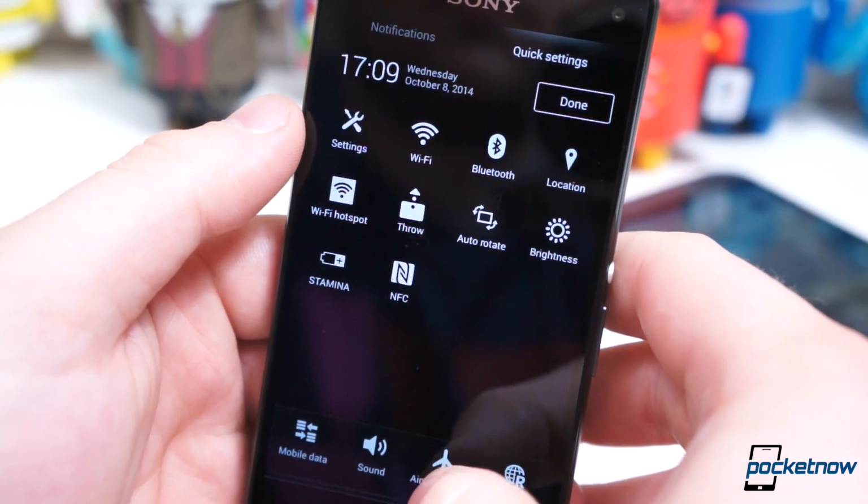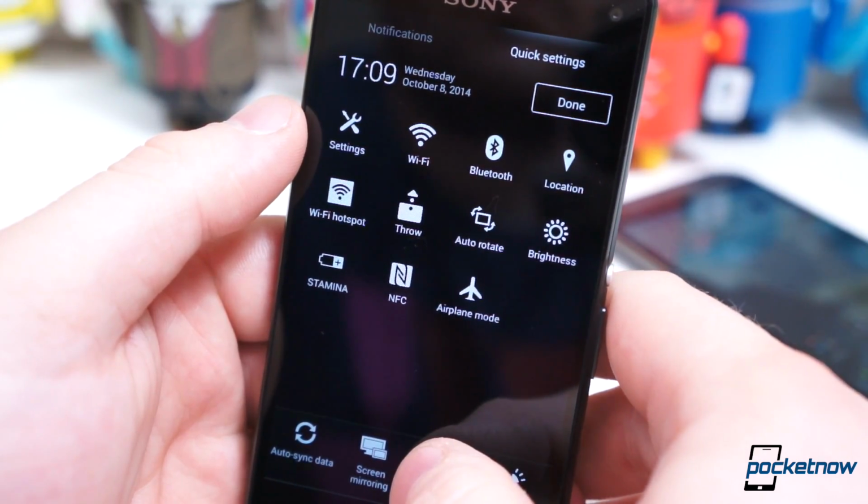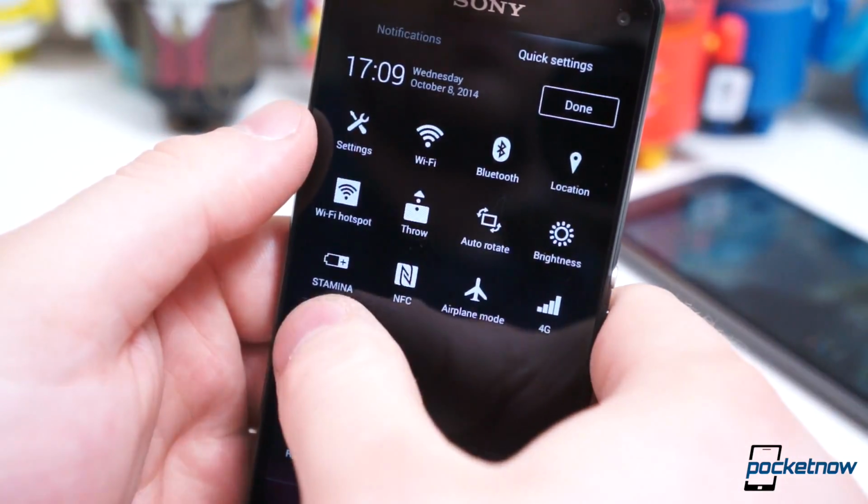It's actually improved the Android experience some, and it offers enough customizations for users to make their phone truly theirs without sacrificing user experience and cluttering the UI with too many frivolous features.